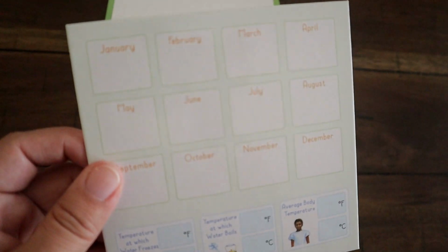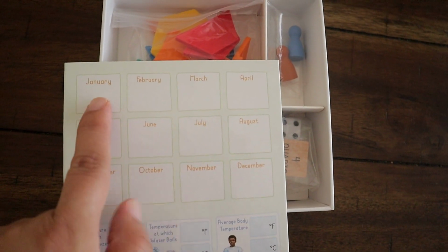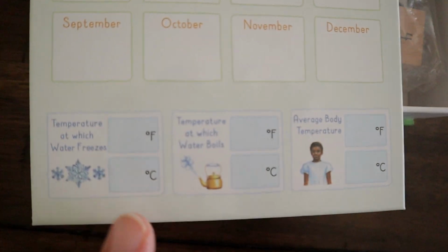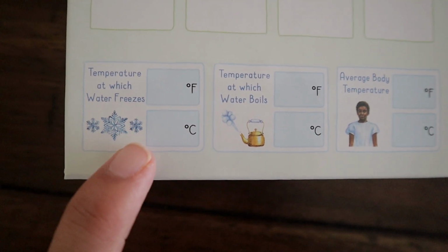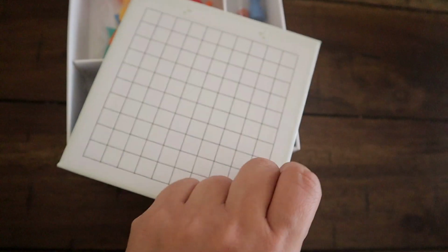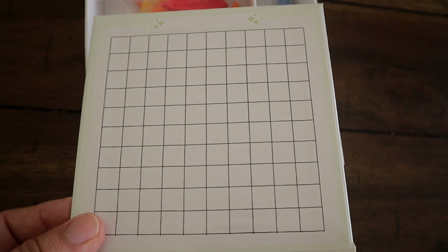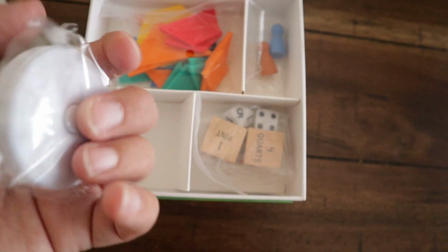I don't remember what it's called, but every once in a while they'll reference this, and they have to go through and write down how many days are in each month. And then here they'll have to write the temperature at which water freezes, Fahrenheit and Celsius, boils, Fahrenheit, Celsius, average temperature, Fahrenheit and Celsius. And then they've got a graph here in the back, and they just do different activities using that graph.